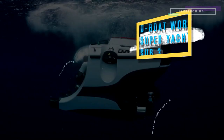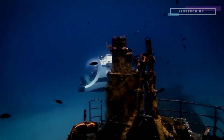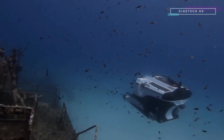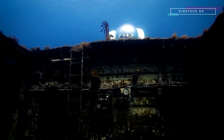U-Boat Works Super Yacht Sub 3. Known for their reliable, workhorse subs used for scientific exploration, Dutch builder U-Boat Works has a personal submarine specifically for super yachts. The Super Yacht Sub 3 is compact, lightweight, with a virtually unimpeded view underwater, with a length of less than 3.2 meters and weighing 3,800 kilograms.